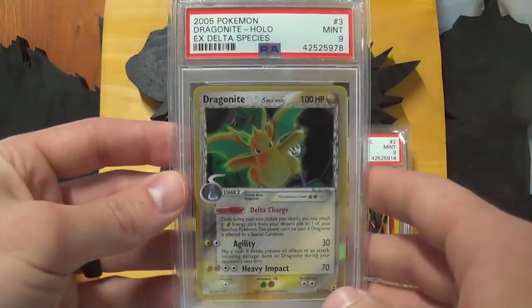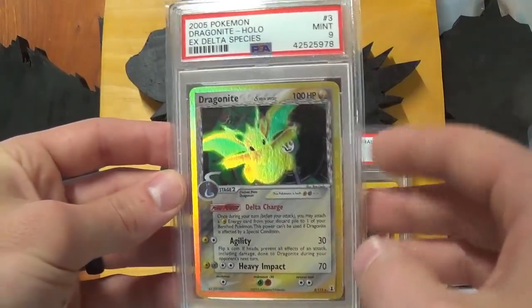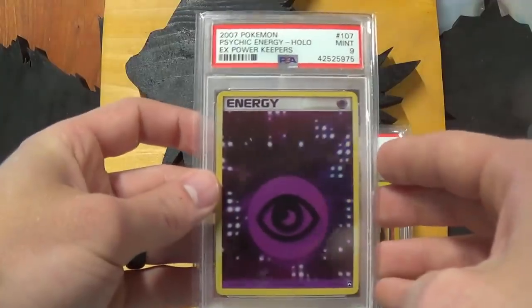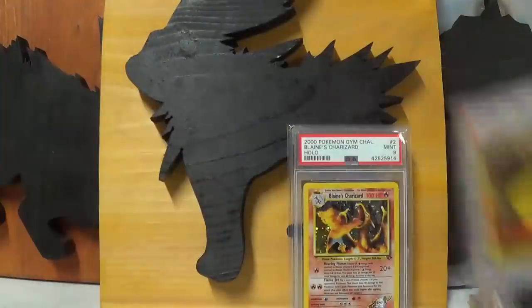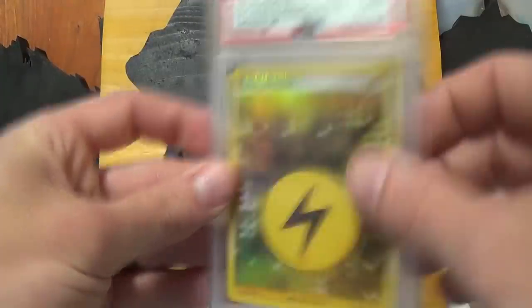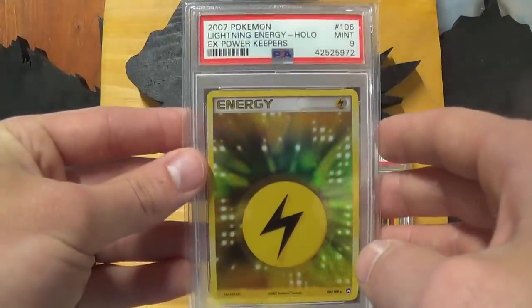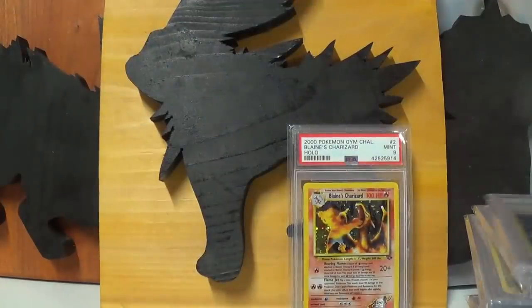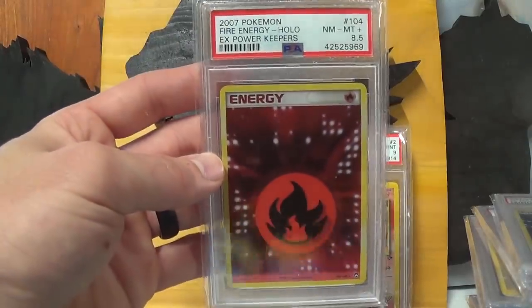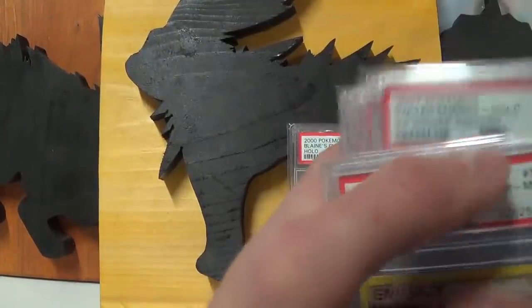Here's some EX Delta Species Hollow, and there should be some reverse hollow. We got the Dragonite with the 9. Got another Power Keeper's Psychic Energy with the 9. Lightning with the 10. And a 9. Another 9. And got a Water Energy here with the 10. And another 9. Then got a Fighting Energy with the 8.5.